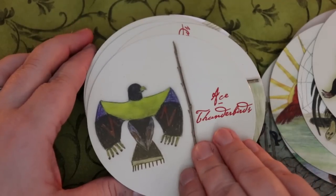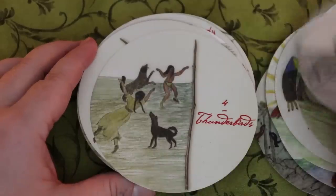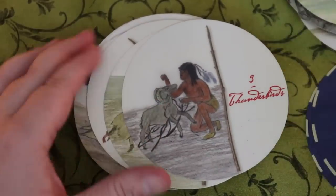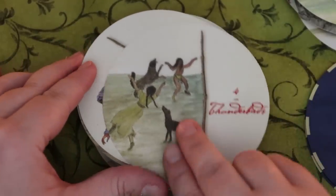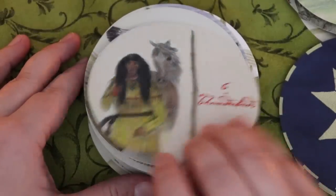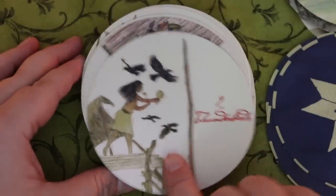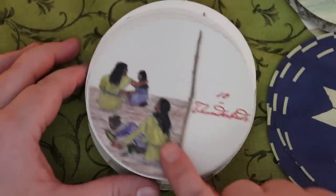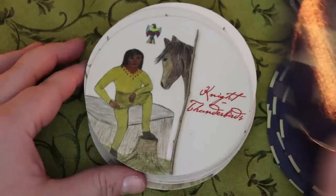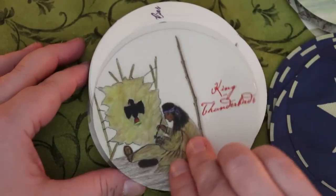Ace of Thunderbirds, it looks like. Yeah, Thunderbirds. Two of Thunderbirds. Three of Thunderbirds. Oh, I'm kind of messing up the order of these, so let's just go like this. Three, four, five, six, seven, eight, nine, ten, and then we have the Page, Knight, I'm guessing this is the Wand suit, Queen, and King.